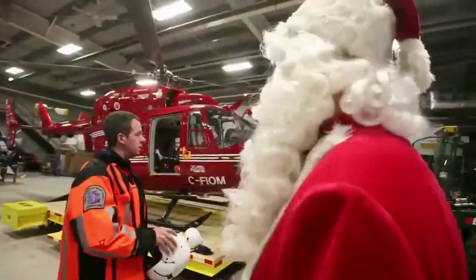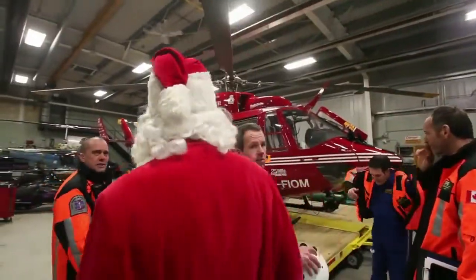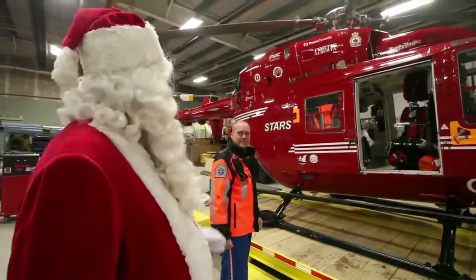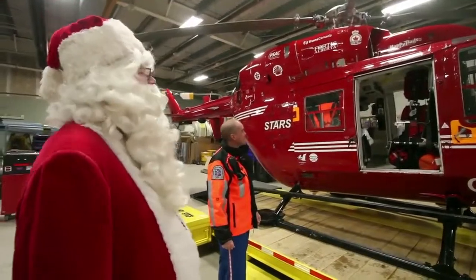That's a fine-looking helicopter, boys. It is. It's red, just like your sleigh. Unless Santa misses his guess, Jason, this looks very much like a VK-117 Eurocopter. That's exactly what it is, Santa.